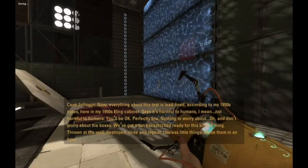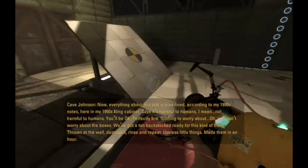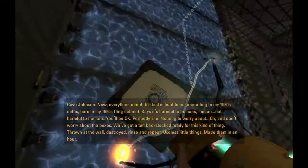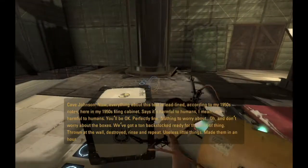Everything about this test is lead-lined, according to my 1950s notes here in my 1950s filing cabinet. Says it's harmful to humans. Not harmful to humans. You'll be okay. Perfectly fine. Nothing to worry about.